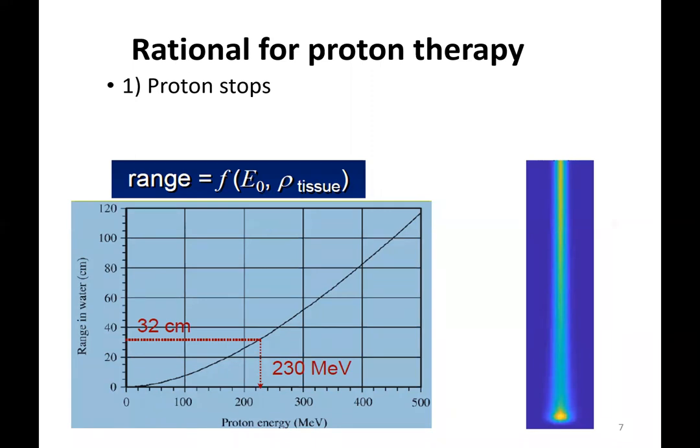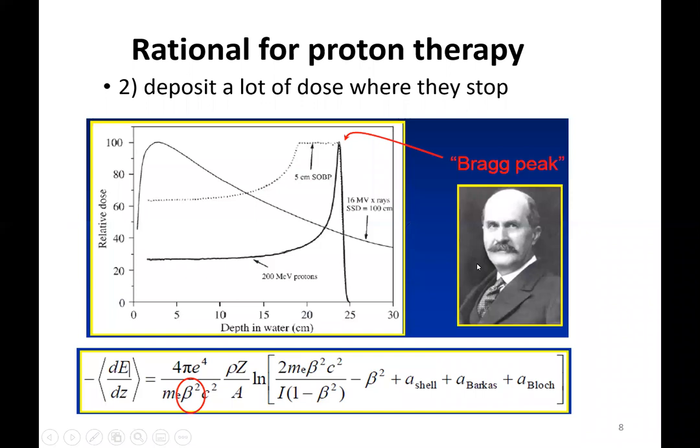The third one is the proton stop. As you know, the range is basically energy and tissue dependent. When the proton enters the tissue, it stops at a certain depth. Usually the range is from 50 to 250 MeV. The range exponentially decreases as the proton goes into the tissue and deposits all its energy. The next point is that they deposit a lot of dose where they stop. That's why it's called the Bragg peak. It was discovered by Bragg.